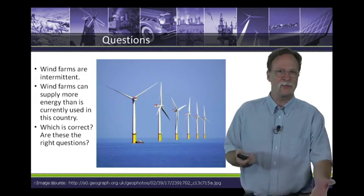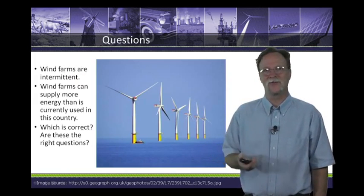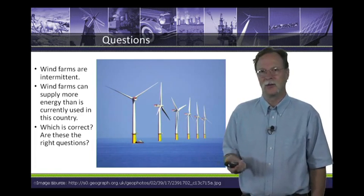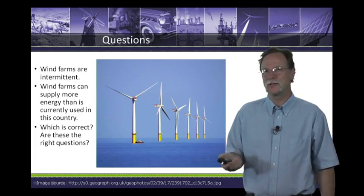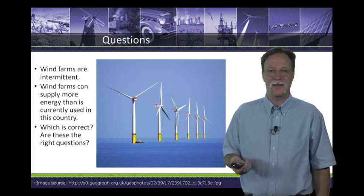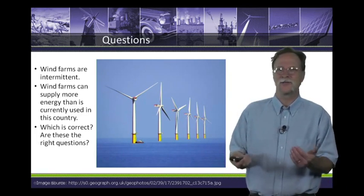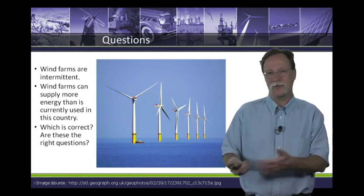Now, how about wind farms? You see pictures like this. There's a nice wind farm out in the North Sea and over in Europe, and what do we think about that? Wind farms are intermittent. Will they supply electricity when we need it? It has the ability to supply more than we'll ever use. So what is the answer? You know, is it somewhere in between that? Is that right, wrong?